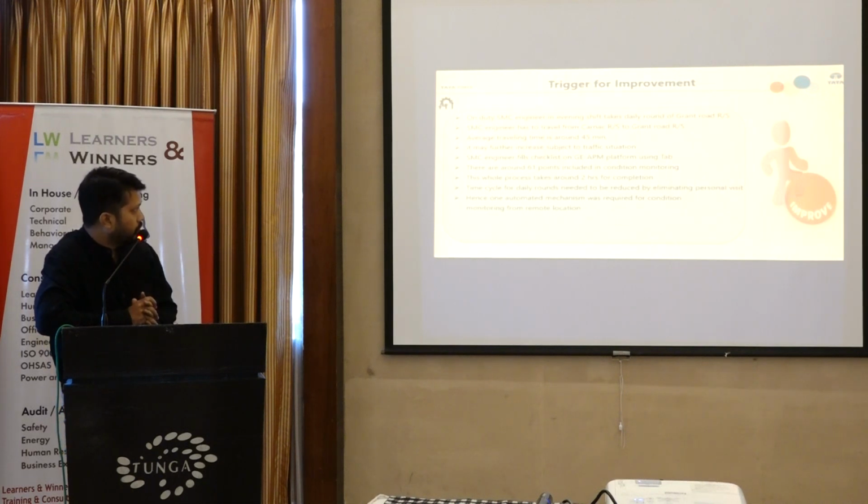So the trigger for improvement is that the operation engineer, that is the SMC engineer, in every evening shift has to take daily rounds and travel to the remote substation. The SMC engineer's average traveling time is around 45 minutes from Carnac receiving station to Grand Road receiving station. It may further increase subject to the traffic situations or in the rainy seasons.